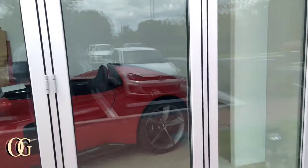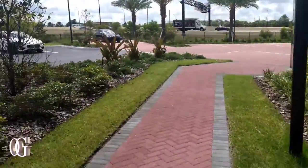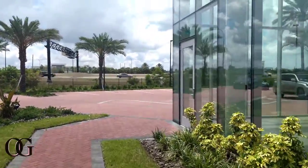Let's get it. Monza SP1. Yes, sir. Ferrari. Too nasty. Like I say, man, you got to walk around the building to get where you're going. So let's do it. OG, man.